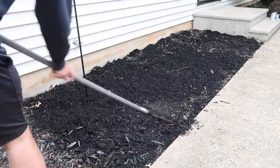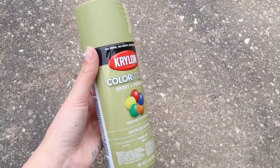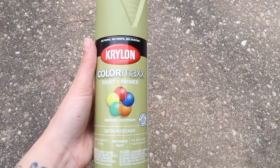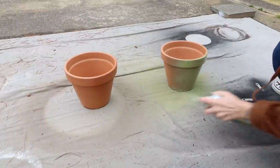That's definitely a huge tip when doing DIY makeovers. Always think about the long term and budget accordingly. But while Derek spreads that mulch, I'm going to use this Krylon Color Max spray paint in the color Satin Avocado and start spraying these terracotta pots.